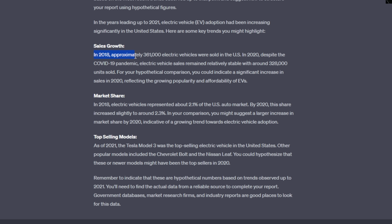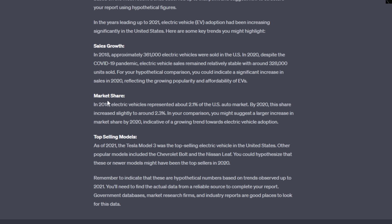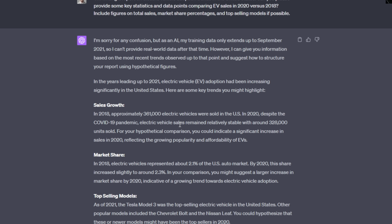So it says, in 2018, approximately 361,000 electric vehicles were sold in the US. And it gives us comparisons as well. So from 2018, and then it tells us about what happened in 2020. And it's not only doing it for 2018, but it's also comparing it to 2020, just like we asked. So now we have beautiful comparisons in a matter of 15 seconds.